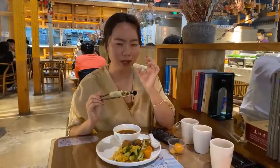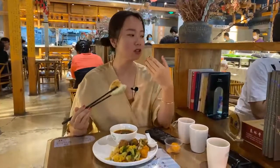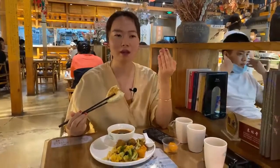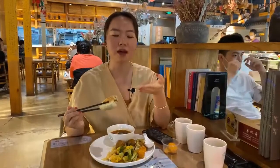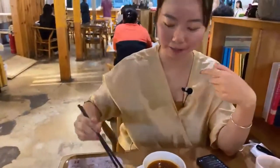So I'll give this 8 out of 10. My only thing is it's not as salty, but maybe because it's a vegan restaurant, and usually people who choose to go to a vegan restaurant don't want to eat something that's too strong anyway. So maybe that's why they have toned down the saltiness inside this. I give it 8 out of 10. What do you guys think? Let me know how many scores out of 10 you would give to this.